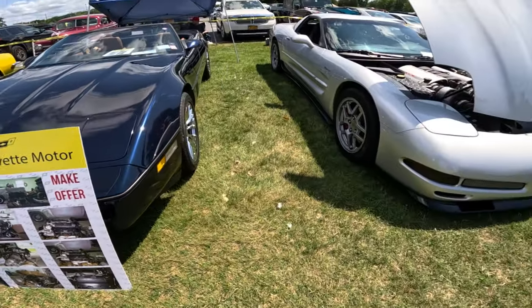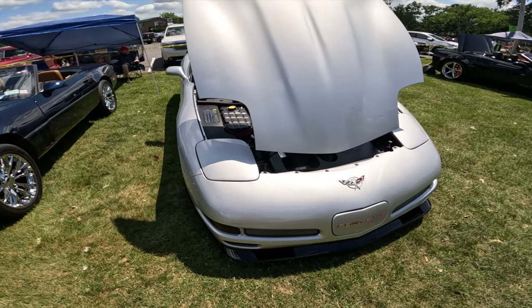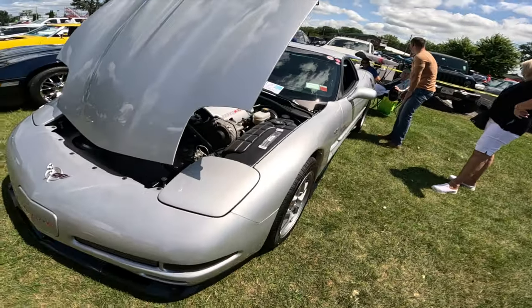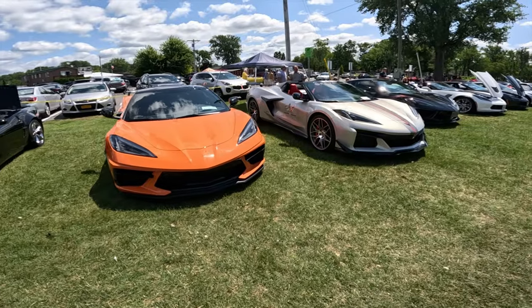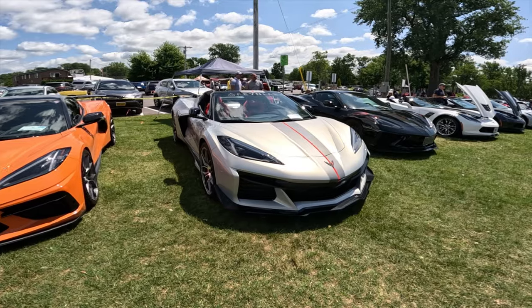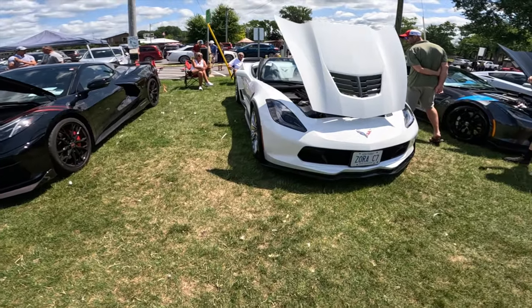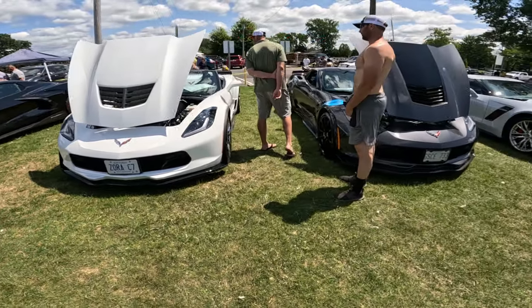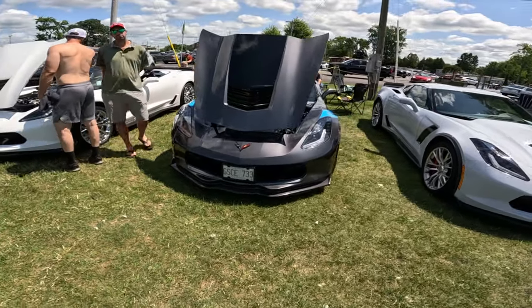We have a lot of clubs in attendance with us today, and it keeps growing, and the number of Corvettes is at 450. Thank you for being here. BC Corvettes out of Binghamton, Corvettes Coffee and Bagels from Queensbury, and from Utica, it's the Mohawk Valley Corvette Club. Making the trip from Watertown, Northern New York Corvette Club is here.